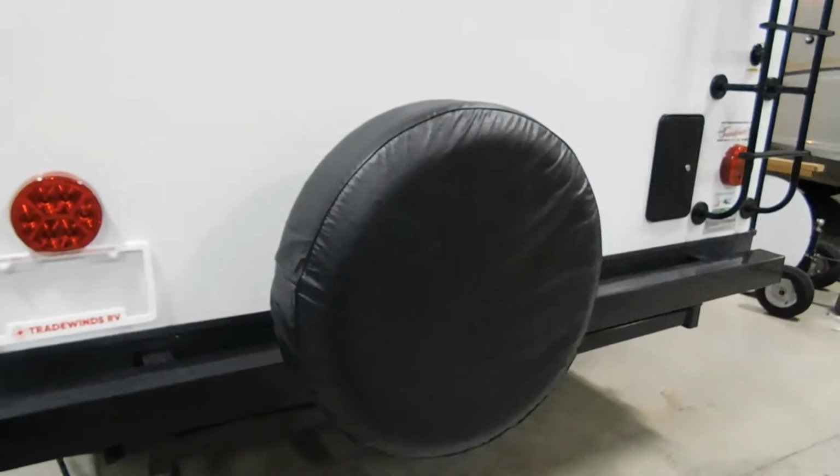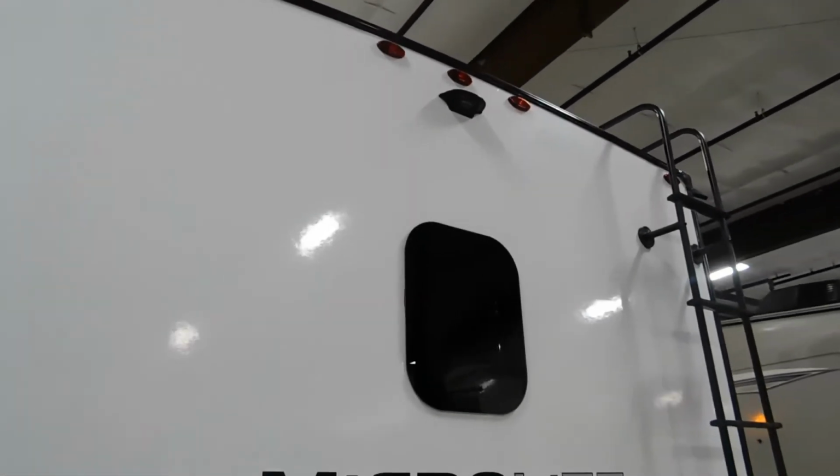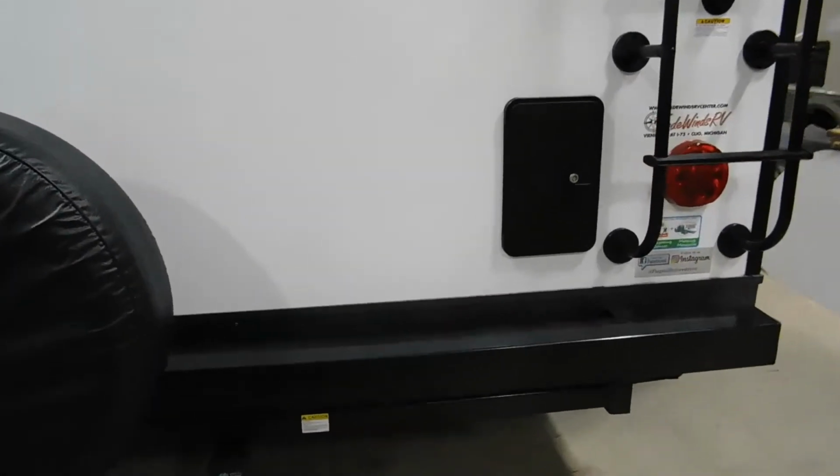Back of the unit, you have a spare tire with a cover. The unit is also prepped for a Furion backup camera should you decide to purchase that from our store. It's a device that sits on the dash of your vehicle, giving you a backup camera on your trailer. Remember, anything I mentioned getting from our store, you do have a 10% off coupon.